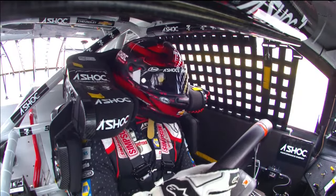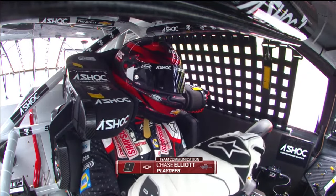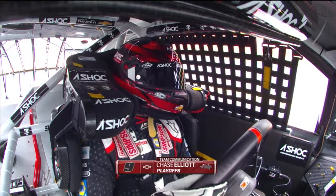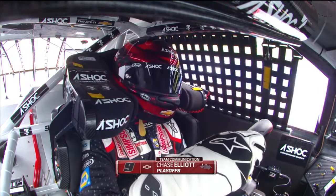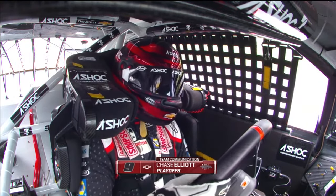Did I push him too hard, the 47 here? I didn't feel like I was pushing him very hard to cause that, but yeah, I felt like I was just barely kind of pushing him, and then all of a sudden he was sideways up ahead.